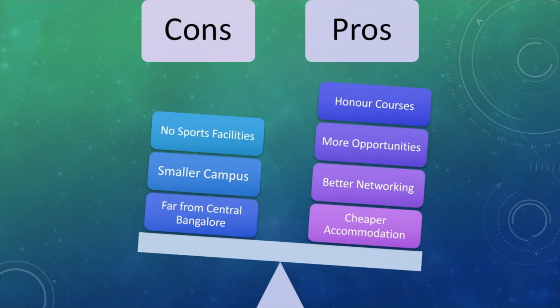Like I've said, another pro is better networking. It's a small campus, so you would see each and every face every day, because even the canteens are the same and everything is the same. So you get to meet a lot of people, and I think it is much better networking because you would have your after parties together, you would be working on fests and events together, you would be organizing stuff together. So with the number of people in Bannerghatta Road Campus, it just becomes more of a family. And once we graduated, we had a better connection with a lot of people, which would not have been the case if we had been in any other campus. So that is another pro of studying in the Bannerghatta Road Campus.